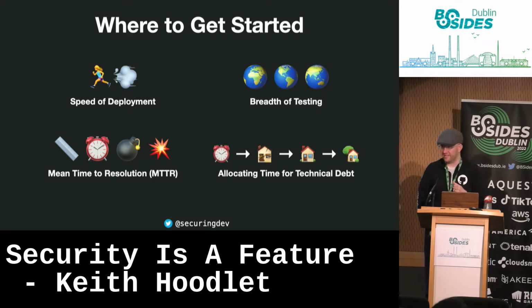Next is your breadth of testing. The more things you test, the better. The more tools you're implementing to make sure that you're getting as much coverage as you possibly can, the better. But, of course, there is such a thing as too much, so a fine balance there.